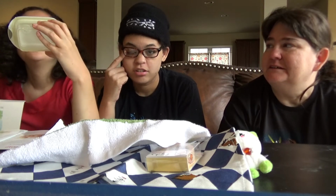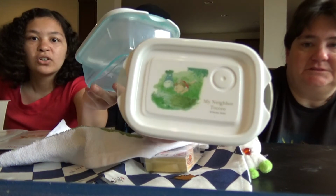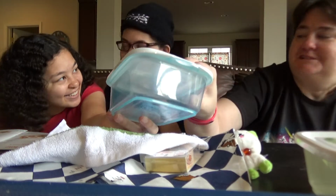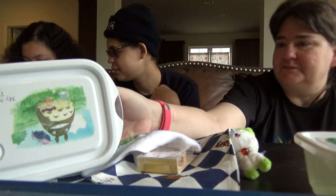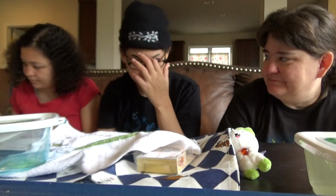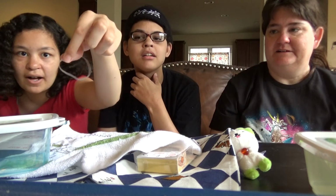Here's a little food container. My neighbor Totoro. And a little container. And here's a box to carry them in, I guess. Or is that just to hold them? I guess if you wanted to use the decorative box. And here's the thing to tie up your claw.